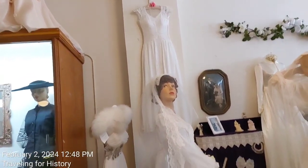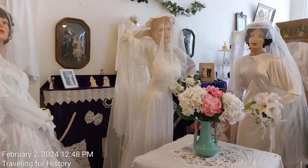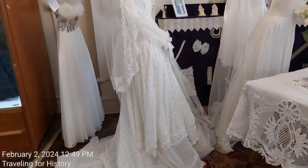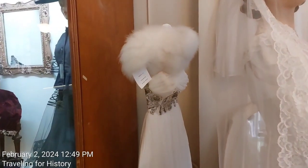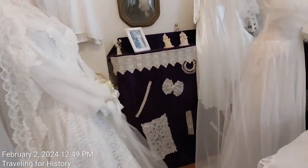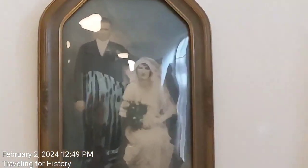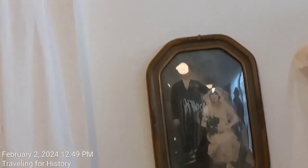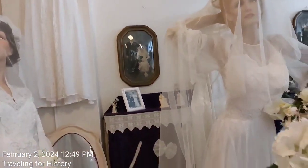Beautiful wedding gowns. Good gosh. Look at these. Wow. Let's admire this train again. That one has a poofy top, doesn't it now? Hope the fur wasn't itchy. Someone's wedding picture back here. I can't escape. The light is right above our head. It's right there. Oops. Right there. Yeah, no, his head is blocked. Beautiful gowns.